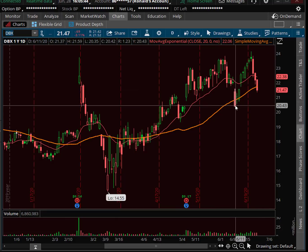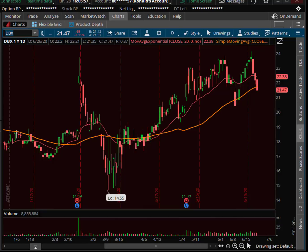Because the 50-day hasn't worked, maybe what we could do is consider trying a different moving average, a 55, a 60, something like that. If that doesn't work, then I would go back to the 50 and say, hey, we're below it. That advises some caution, I think.